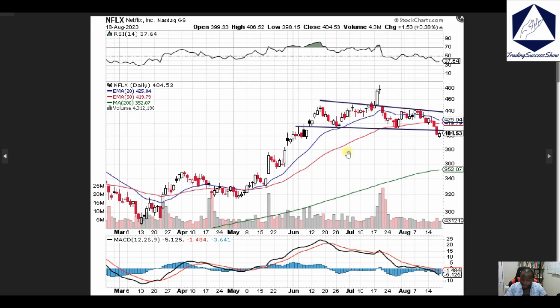Netflix, at this point Netflix is really trending lower, and we broke this trend right here. Okay, we've supported it about 3 times, and the 4th time it just couldn't hold, and then we sold right below 405. So keep an eye out. $400, that is going to be our support on Netflix.